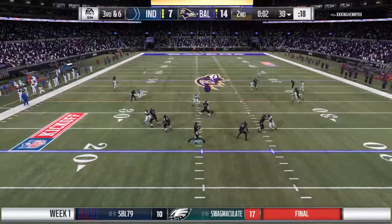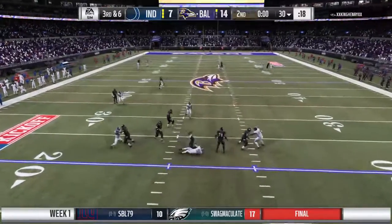Final play of the half here. It's Jackson. Oh, the ball comes out on the hit, but they'll say it's incomplete. So we've reached halftime here in our initial.